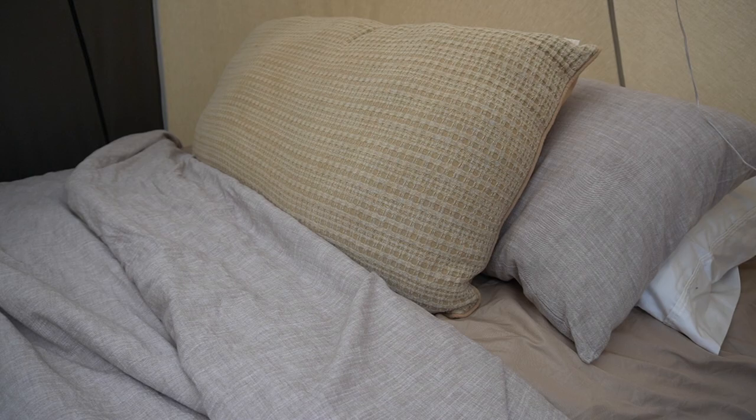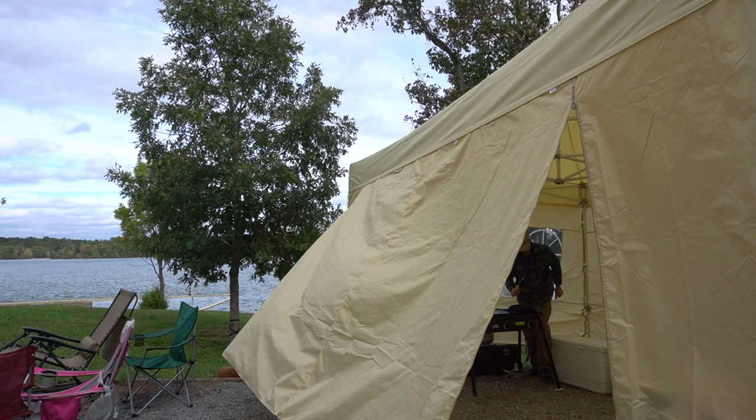And we also like to keep a flashlight on hand in my bedside table now, but I'm gonna go ahead and just roll the front of the canopy up so we can see the inside of the kitchen.